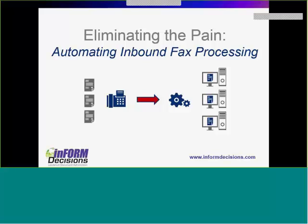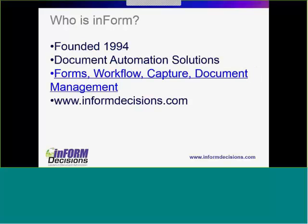Yeah, so today's webinar is going to be about the pain associated with fax and how Informed Decisions can help automate inbound fax processing, really make it an efficient, productive process.